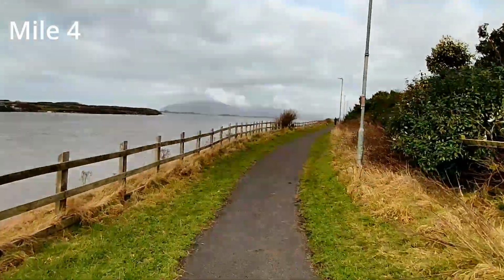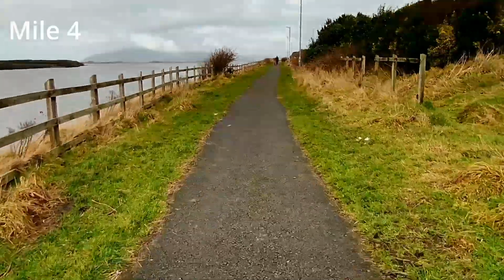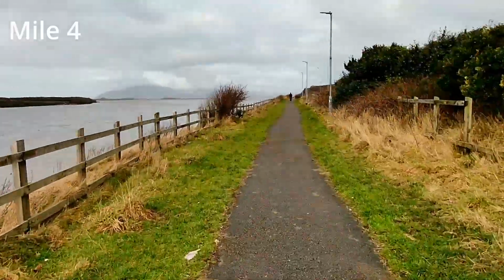So we're heading up north for a while now. I'll catch back up with you as we approach the hill to the slag bank. That's now 5 miles done. RPE about 5 or 6. It's going to go up very high shortly as I go up the slag bank. 5 or 6 at the minute.